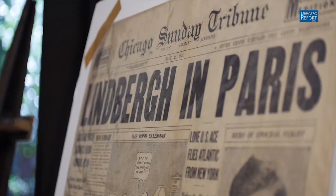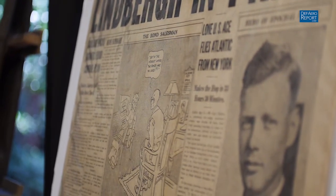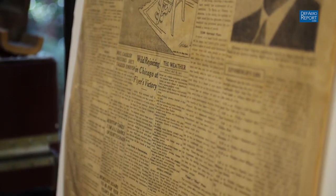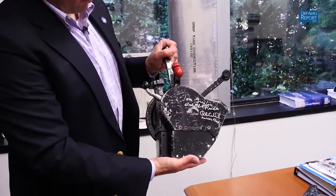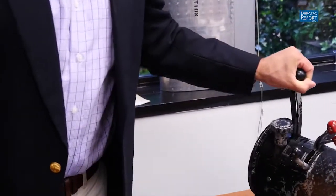I have a waist gun and ammunition box. This is actually out of my family's collection. My grandparents had that, and somebody was going through things and ran across it, but obviously the front page for Lindbergh. And then we've got B-25 throttle quadrant here, signed by 2 of the Doolittle Raiders, Dick Cole, who's now the sole living individual, yeah, absolutely.